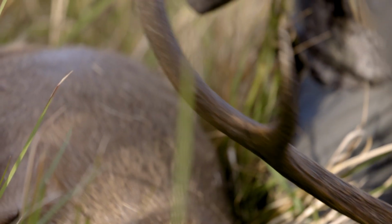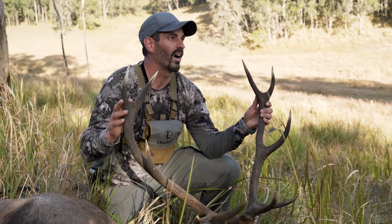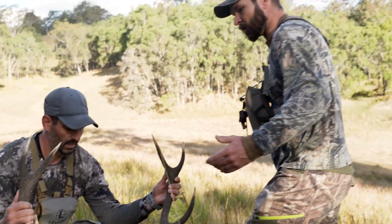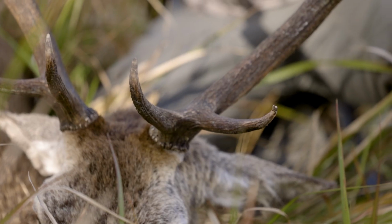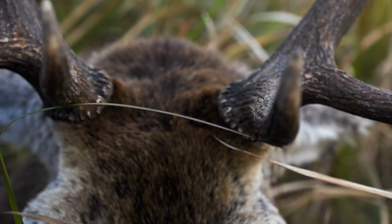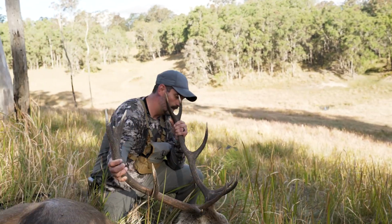Australian red stag or red deer. And I'd call it a 5x5 because he's got two up on top. Yeah, I'd call him a 5x5. I didn't actually realize he had that point, so he could be a 6x5. Real old deer, so he's gray in the face and the coronets are sunk quite down low on his head. Oh, that's awesome.